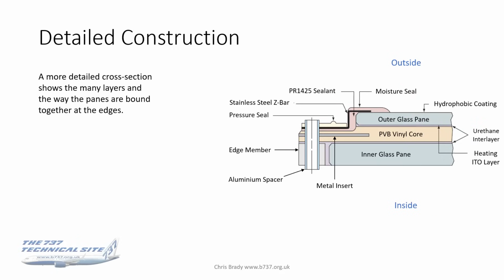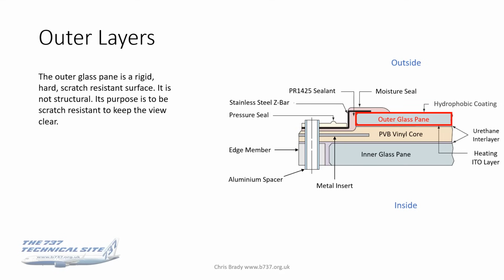But what I'll do now is take you through each of those layers in a little bit more depth, and also discuss how the window is constructed, and particularly the way that they're bound together at the edges. So this diagram's from PPG themselves, taking you through the layers by stage.